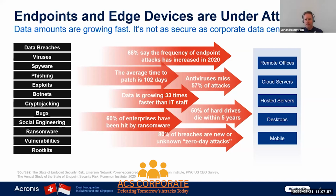So what happens then is that you can have different types of devices now accessing the same type of workloads. And what we're seeing now is that 68% say the frequency of endpoint attacks has increased in 2020, and that was just when COVID started. So that is just ramping up even more. Average time to patch is 102 days from when there is an available patch.